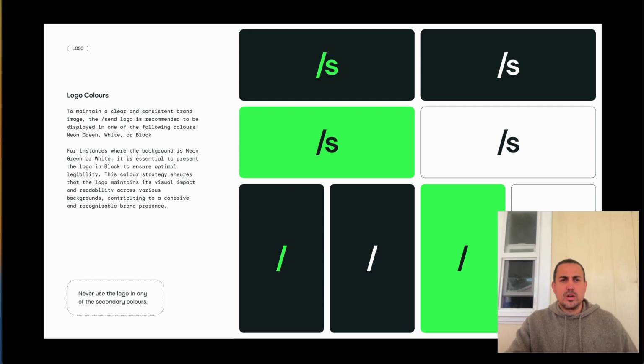To maintain a clear and consistent brand image, the Send logo is recommended to be displayed in one of the following colors: neon green, white, or black. I really love these right here, especially this one, and this white one is super crisp. This is actually really nice too, which I haven't used much, but I could see us using that a lot. For instance, where the background is neon green or white, it is essential to present the logo in black to ensure optimal legibility. This color strategy ensures that the logo maintains its visual impact and readability across various backgrounds, contributing to a cohesive and recognizable brand presence. Never use the logo in any of the secondary colors. Very nice.